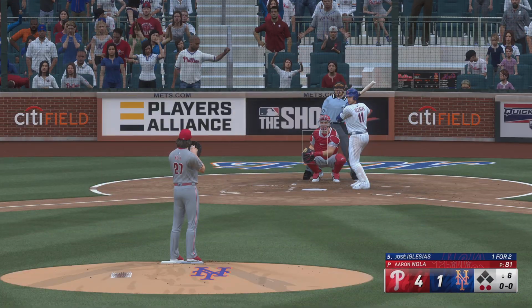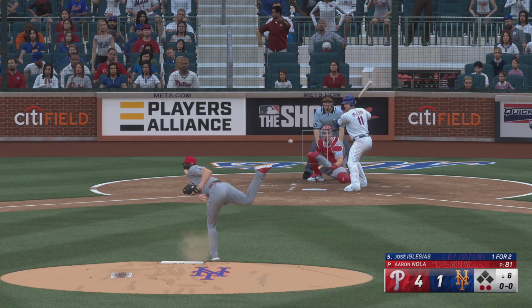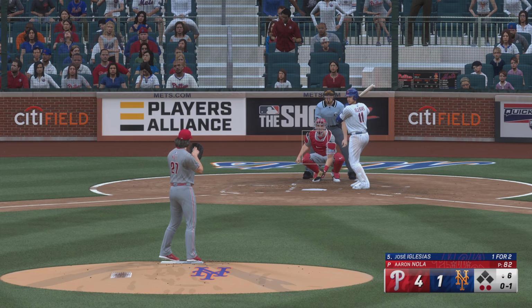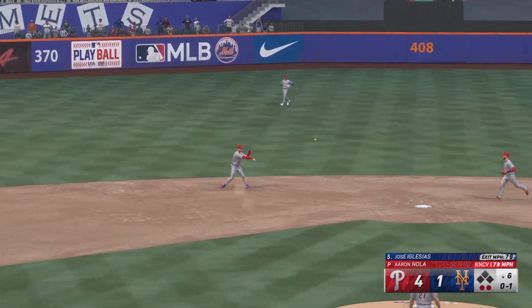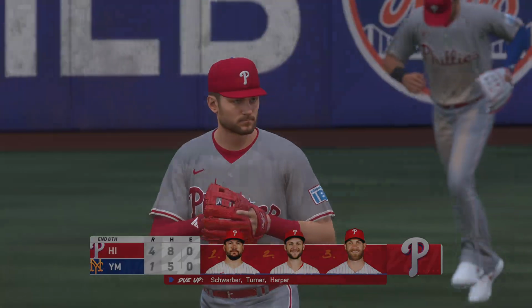Now it's the second baseman, 1 for 2. Out in front with the swing, and that is strike 1. On the ground. Turner with the throw to first. And the Mets go 1-2.